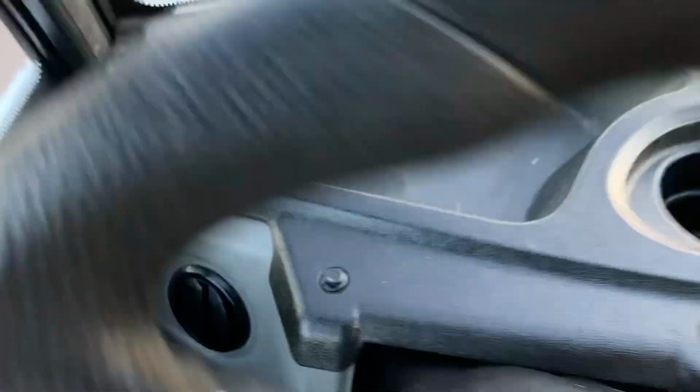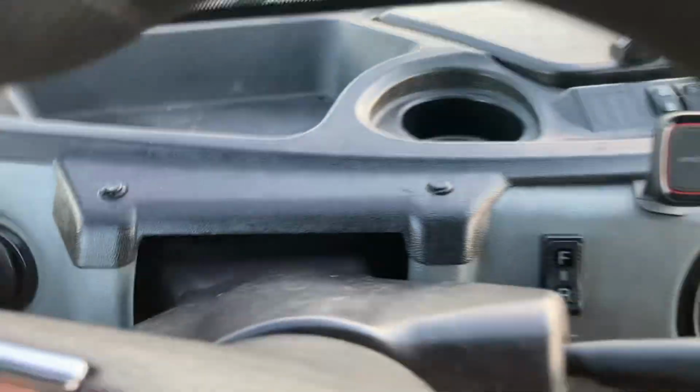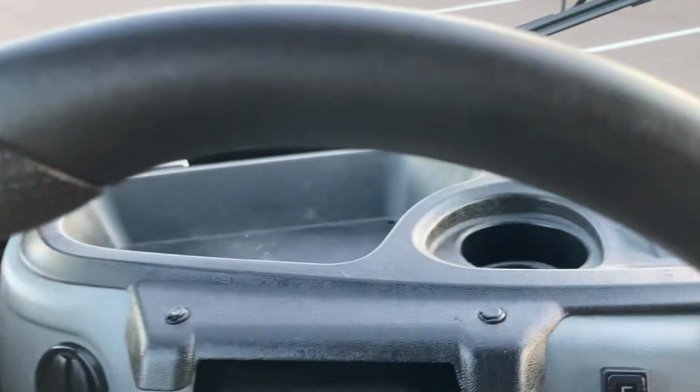But take it for a real quick rip around the parking lot here.